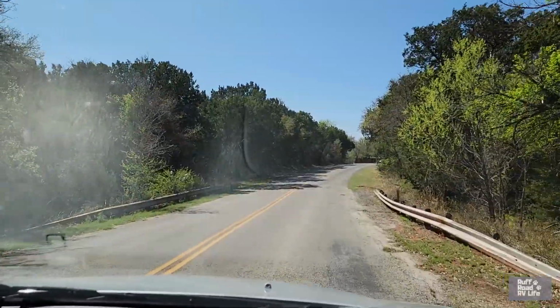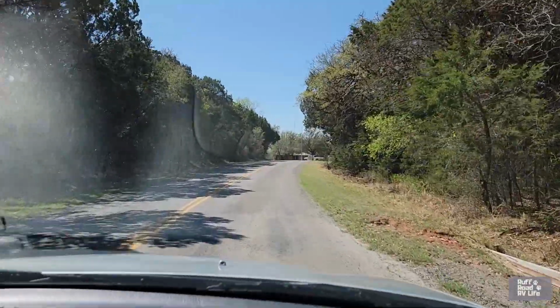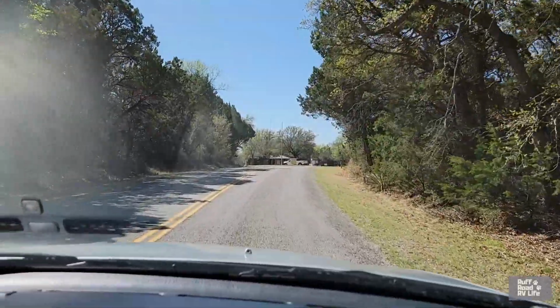And we are approaching the check-in station. Check-in was easy. Pull up to the window. You don't even have to get out of your RV. Right? Right. That's awesome.